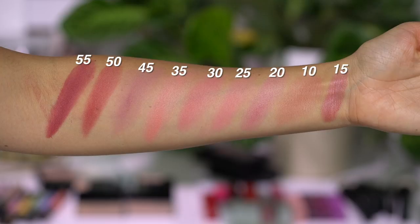They have everything from a super, super pale blush all the way to the really deep wine color. They go on nicely, good shade range. And they're just a beautiful blush.